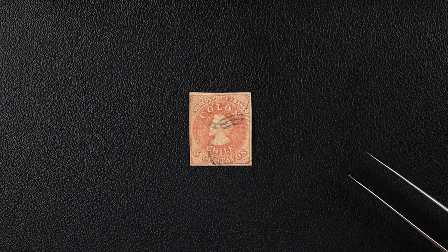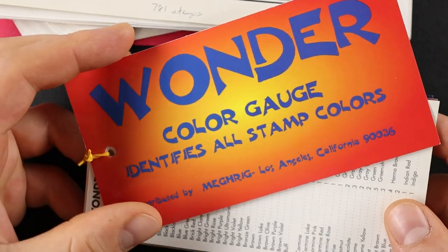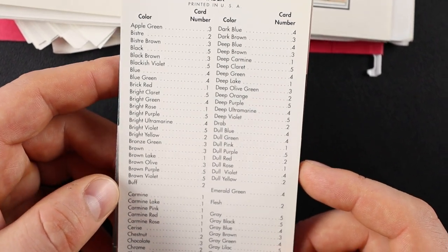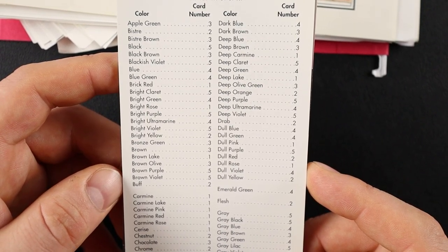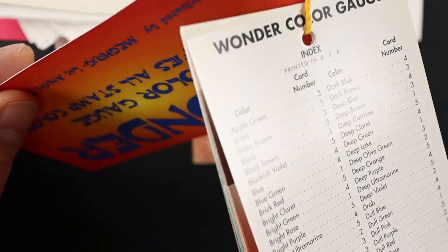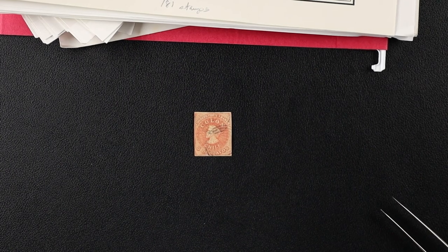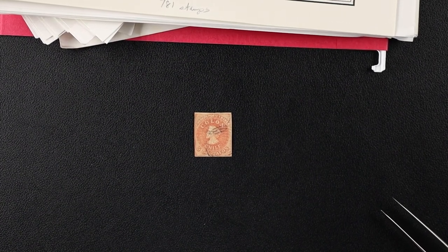Now, finally, I have an opportunity, and I don't know if this is going to work or not, to use what I just got, my color gauge. So, finally, is there a burnt sienna on this bad boy? No. Well, that sucks. Oh well. Opportunity has just gone up in flames. Well, I mean, pale red brown, and I googled burnt sienna, and it looks maybe a bit more brown to me.